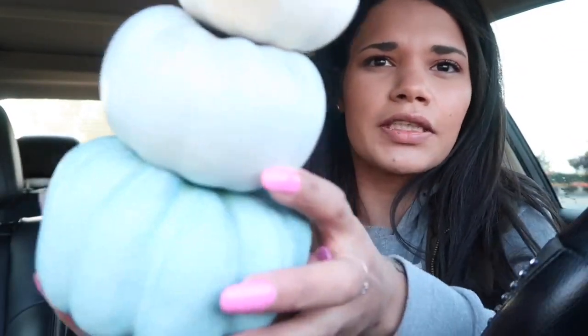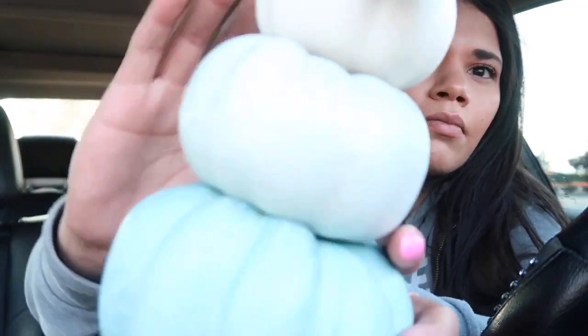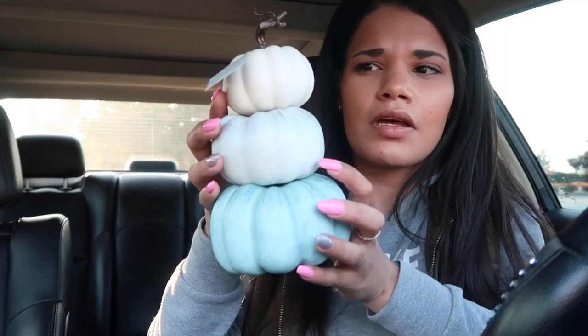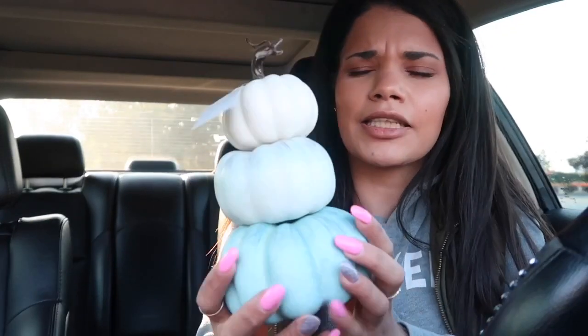So I got a few things. I'm gonna quickly show you guys what I got. I got this little tiered pumpkin. I don't know if it's showing up. There's the true colors right there, kind of. I really like this. There wasn't a few out already, so I thought, ooh, you know what? I better get it. It was $8.99 and then 40% off that. There was only two of these.